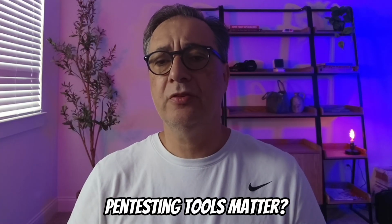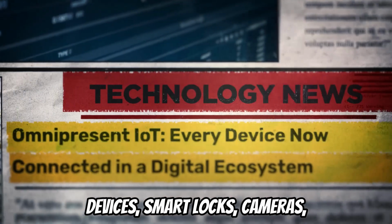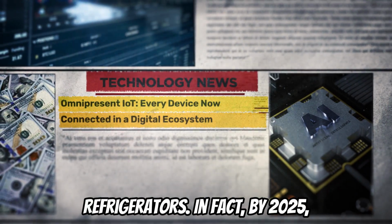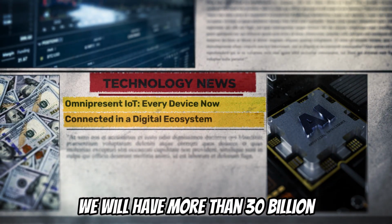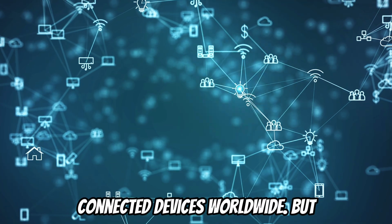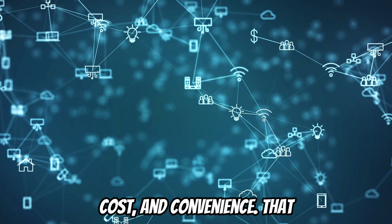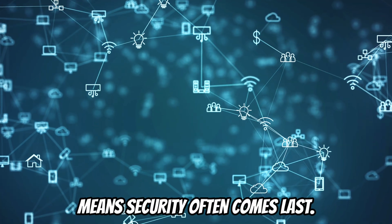Why IoT pentesting tools matter? The world is drowning in IoT devices: smart locks, cameras, doorbells, cars, even refrigerators. In fact, by 2025, we will have more than 30 billion connected devices worldwide. But here's the problem. Most manufacturers prioritize speed, cost, and convenience. That means security often comes last.